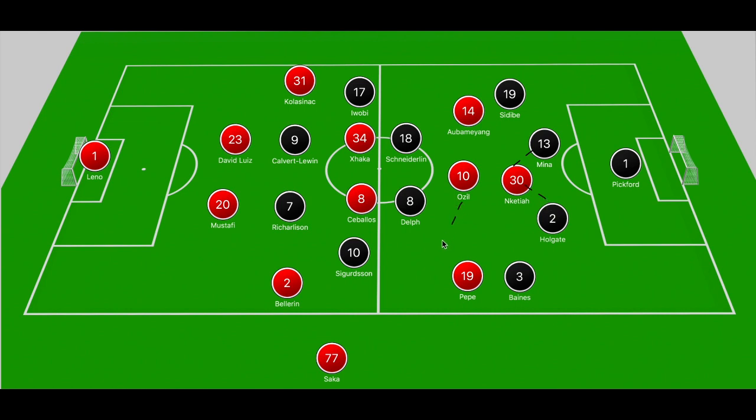You have Nketiah adopting a role ahead of the center backs, looking to occupy them to create space for the players in behind him. You had Mesut Ozil not really receiving the ball between the lines, but shifting out into a deeper right-sided zone, which gave some variety in Arsenal's ability to attack down that right-hand side. But in regards to Ozil's impact in central zones, we would see him drop off a bit deeper, and it would give Arsenal a 3v2 advantage in that midfield.